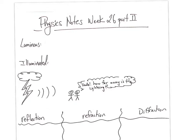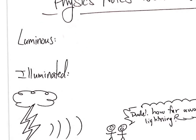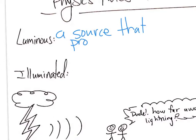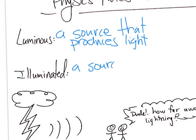So here we are, week 26, learning about light. So two terms, luminous and illuminated. A source of light that is luminous is a source that produces light. And I'll give you an example here soon. Source that produces light. And when something is illuminated, this is a source that reflects.